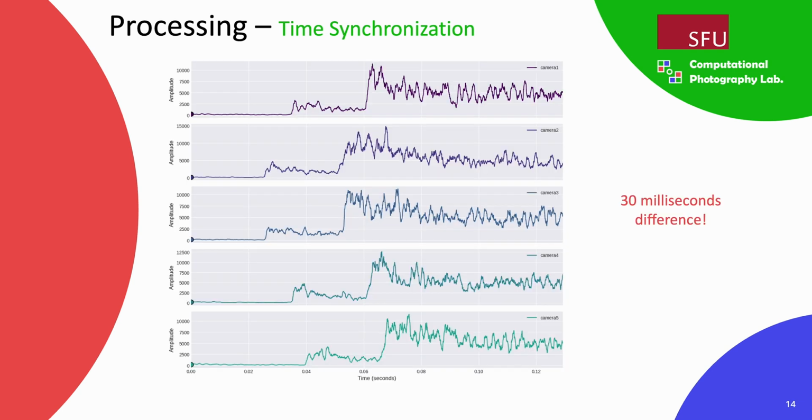We further analyzed the audio waveforms using clap signals and noticed that for the same sound signal, we can see about 30 milliseconds shift between cameras. This discrepancy is known as phase shift in cameras and is due to slight variations in each camera's digital shutter. What this means is that although they are synchronized to the same timecode, the actual start time of frame capture can vary slightly across cameras.